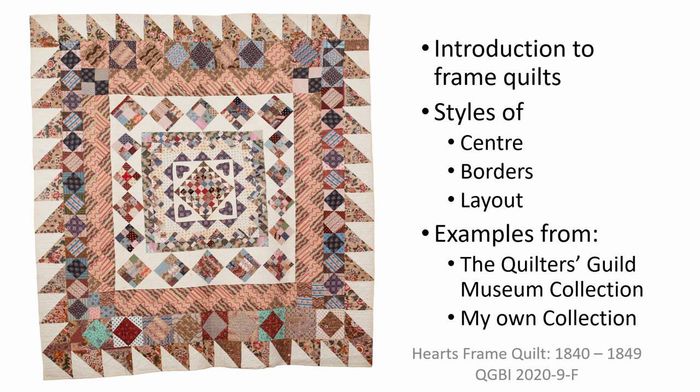I won't be able to go into a lot of detail about each quilt, so I've included the names and acquisition numbers of those from the Guild Collection so that you could find them later online if you wish to see more detail. Pictures and brief information is available about each of these quilts on the Quilters Guild website. Some of my frame quilts can be seen on my own website if you search for carolyngibbsquilts.com.